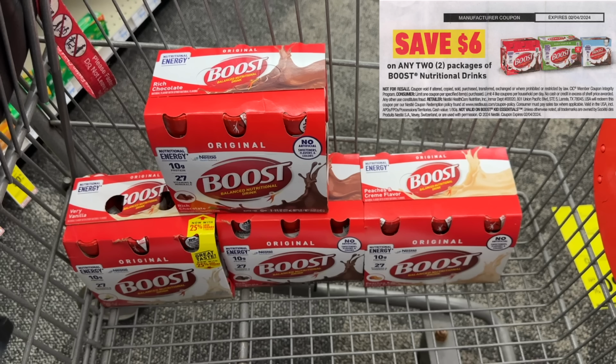I'm not going to bother with that this week. I'm just going to throw these in with a $10 off of $60. So it'll be about the same difference after everything is factored in.